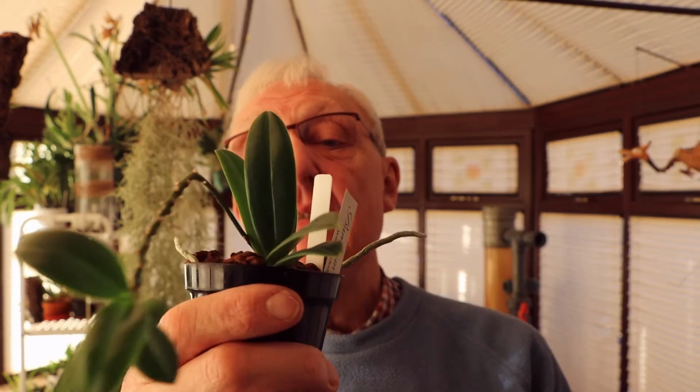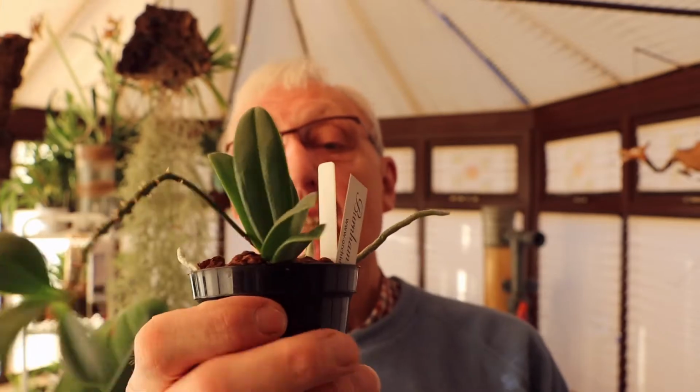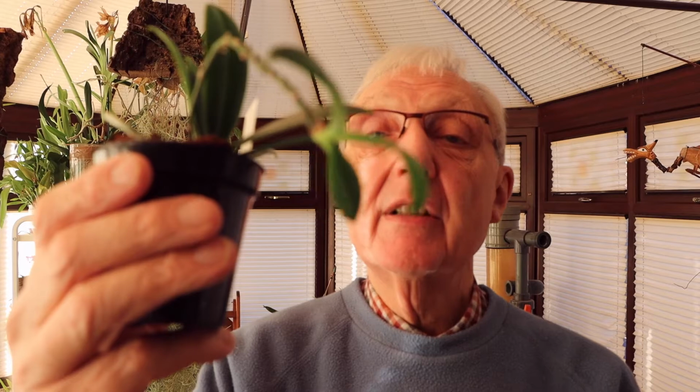Right, Phalaenopsis equestris. Well, we started off with one plant and I've ended up with two. I suppose you could almost say 2.5. So the mother plant is doing quite nicely. We've got lots of roots, we've had new leaves, and it looks perfectly happy. It's flowered twice now, and both times we put a keiki out.